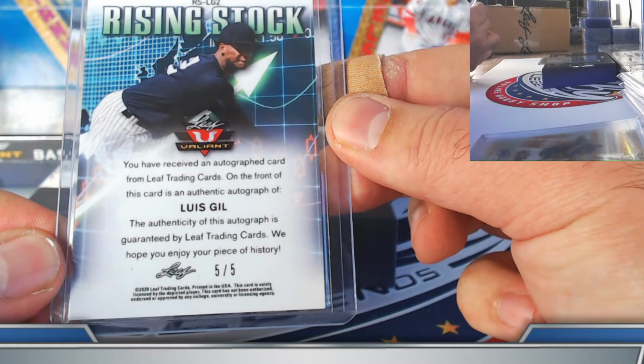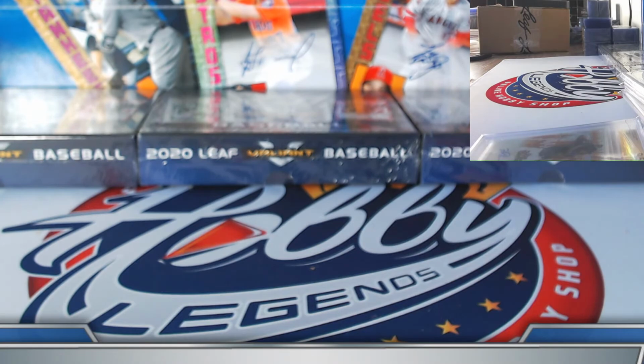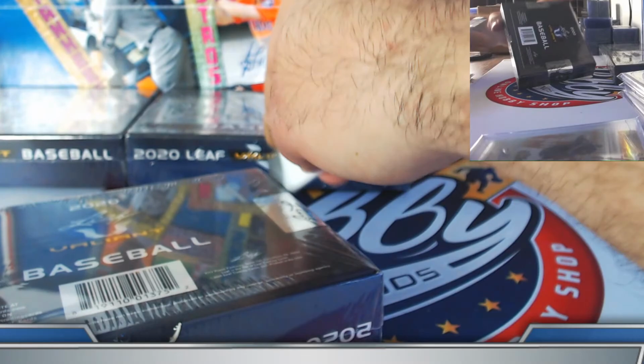5 out of 5. Yes, it is black. Solid parallel for the Gill spot. Emerson Hancock, green out of 99. Box number 10.